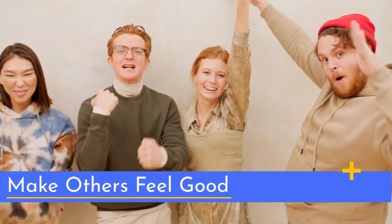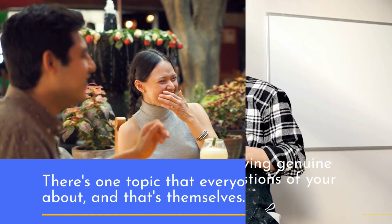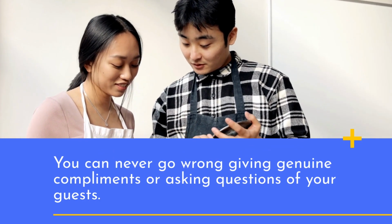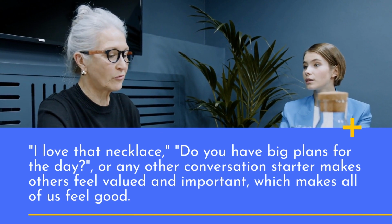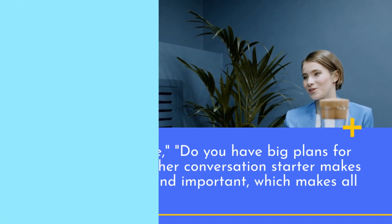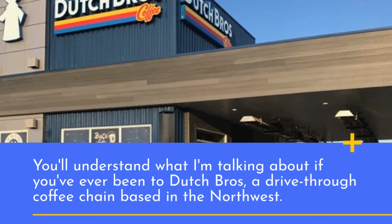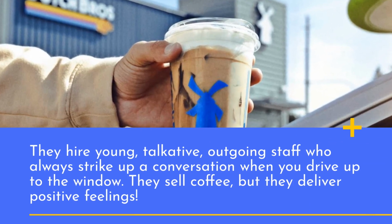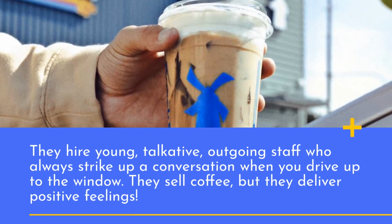Then make others feel good. There's one topic that everyone likes to talk about, and that's themselves. You can never go wrong giving genuine compliments or asking questions of your guests. I love that necklace. Do you have big plans for the day? Or any other conversation starter makes others feel valued and important, which makes all of us feel good. You'll understand what I'm talking about if you've ever been to Dutch Bros, a drive-through coffee chain based in the Northwest. They hire young, talkative, outgoing staff who always strike up a conversation when you drive up to the window. They sell coffee, but they deliver positive feelings.